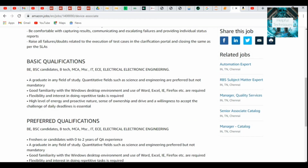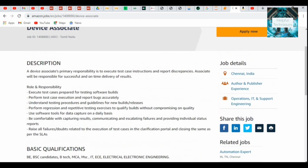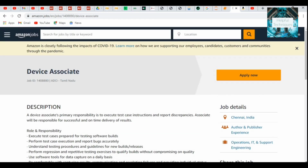So these are the basic things required for this off campus. If you are willing to apply for this off campus, simply click on the apply now button here, then you will be able to apply for this off campus. So this is a simple apply process.